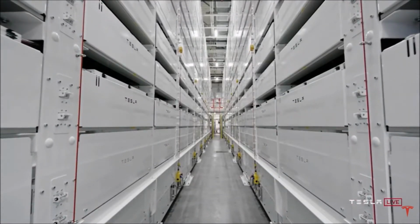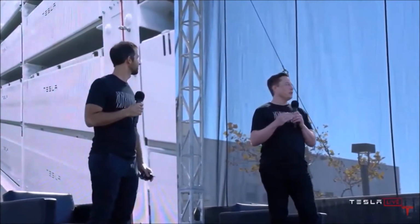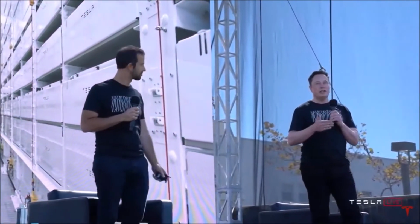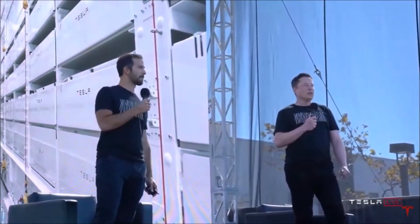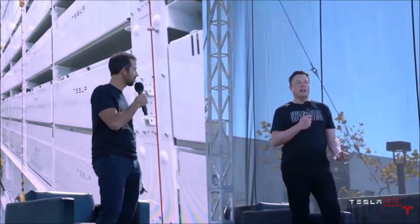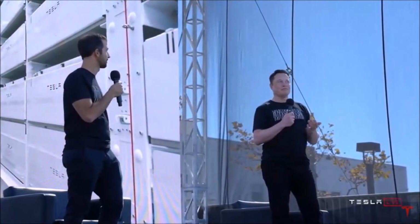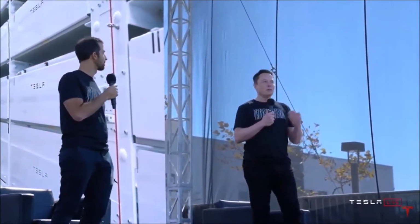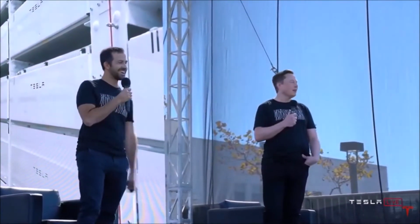Now, to be clear, it will take about a year to reach the 10 gigawatt hour capacity. This is important to appreciate. When you build a factory, there's a certain capacity that you design to, and then it takes some period of time to actually achieve that capacity. So it's probably about a year before we get to the 10 gigawatt hour annualized rate with the pilot plant. And this is just a pilot plant. The actual production plants will be more on the order of maybe 200 gigawatt hours, maybe more over time.